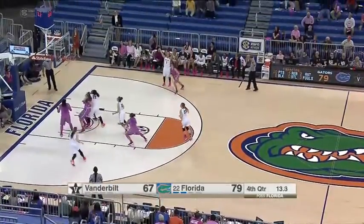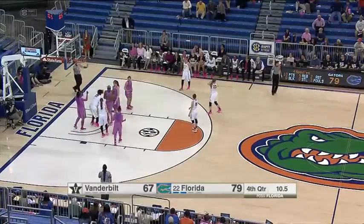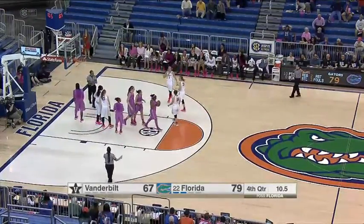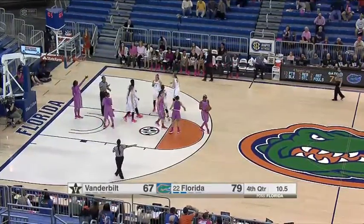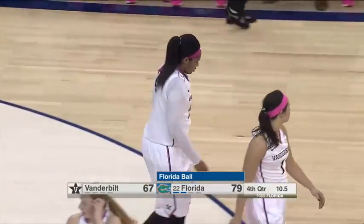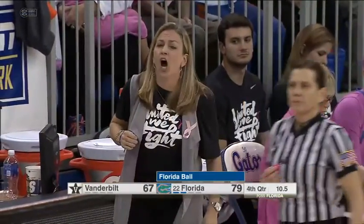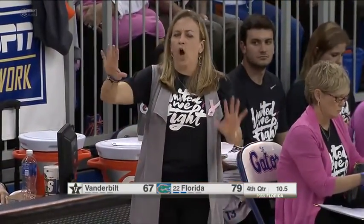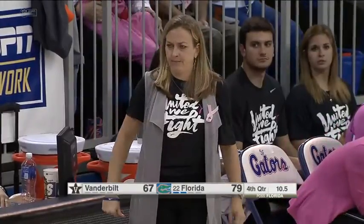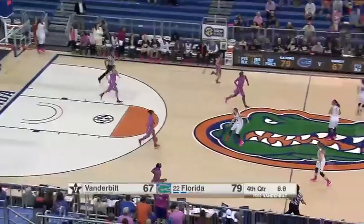3 ball on the way for Dahlman, no good off the rim. Webb with the rebound, tied up by Anderson. Possession arrow favors Florida with 10.5 to play. 12-point lead at this time. I would think that Balcom would say, let's not foul. This game is a 4-possession game. 10.5 seconds. Play ball. Yeah, and we're definitely seeing that right now.